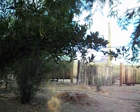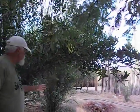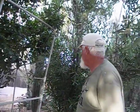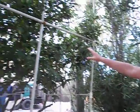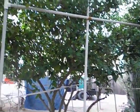Yeah. And then these are Arizona rosewood trees, bushes. This bush here is shading the late afternoon sun from the Valencia orange tree. Wow. And you can see more oranges up there at the top there. Who said you were not a farmer?